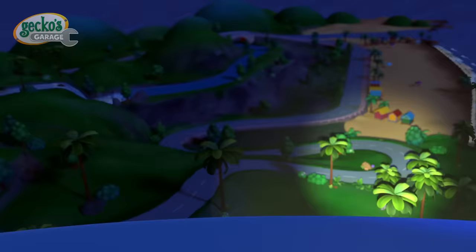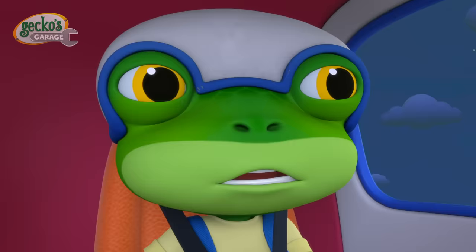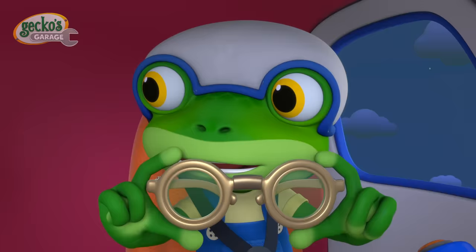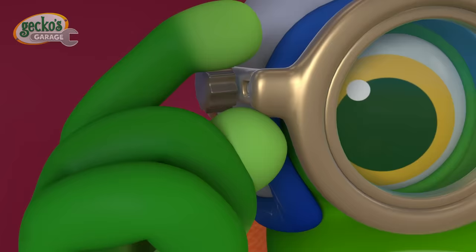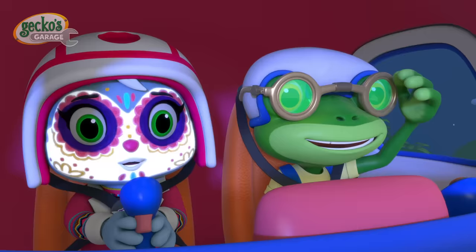Too dark. I can't see Bobby. What would Grandpa do? We don't need extra light. These Gecko Specs work best at night. There, I see Bobby. Let's go in for a landing. I'll radio Tilly.